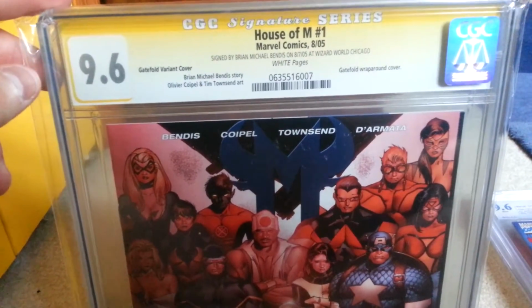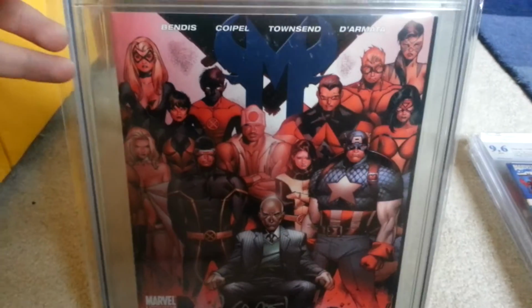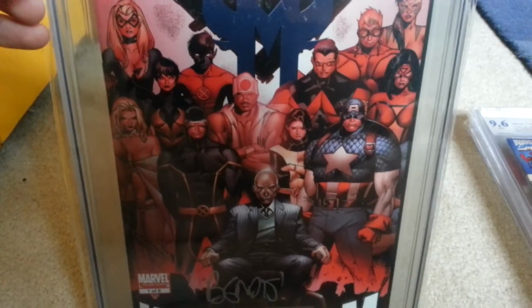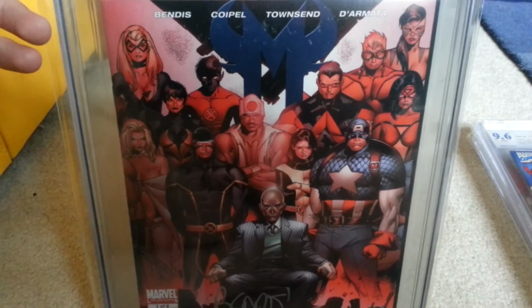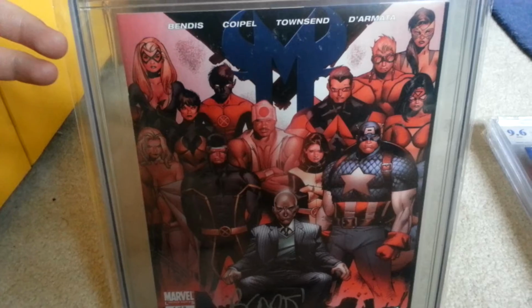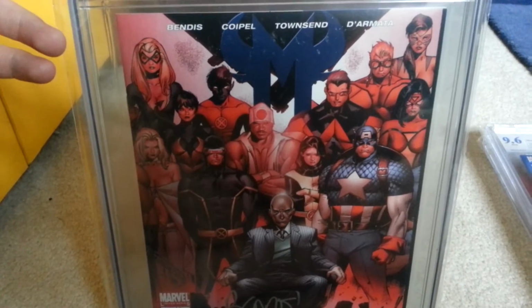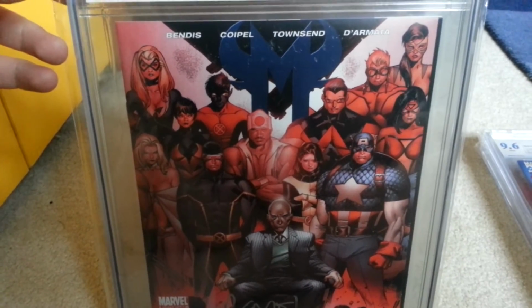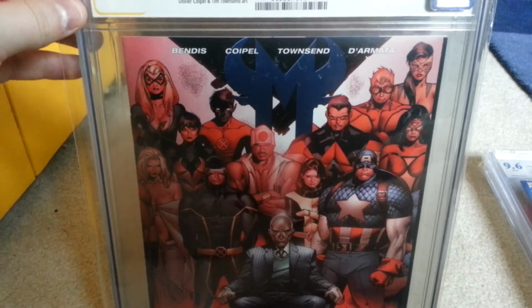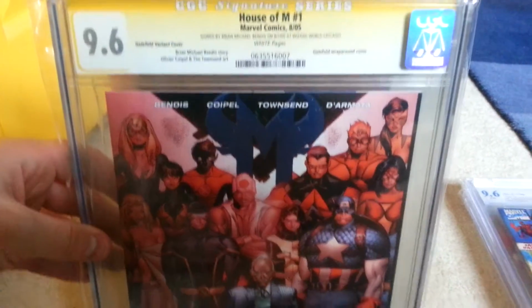Maybe in the future, I have a theory that they're gonna have House of M in a movie. I feel they're gonna do it because it's such a good storyline, and it's a good way for them to maybe try their hand at alternate realities, magic in the MCU, because Doctor Strange is coming. They already have Scarlet Witch from Avengers 2, so I don't know. I think it's coming, but I don't know if I would sell this if it got really hot. I really like it, but yeah.